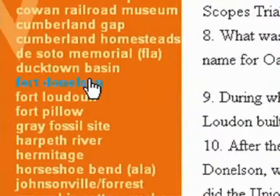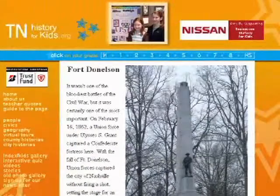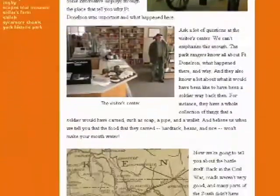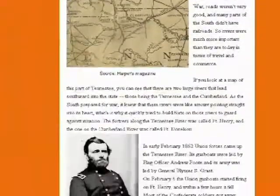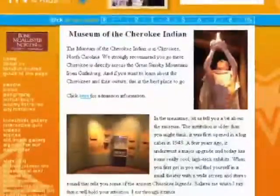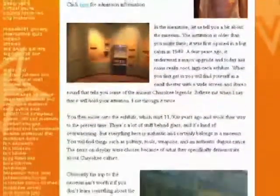So take Fort Donelson, for instance. We show you what the place looks like, who took part in the battle, and why this area was so important at the time, and basically tell you what you see when you come here now. Not all these virtual tours are actually places that are in Tennessee.